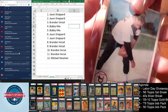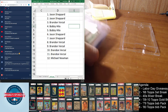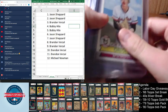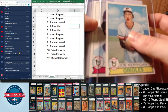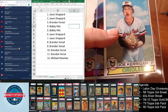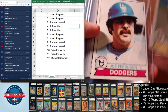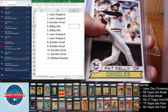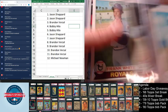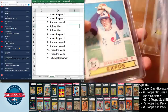Okay. So that wraps up the '79 Topps break. There you go, Michael. 3 Orioles. Everybody's got a different bar for success, right? Did hit a couple Hall of Famers, which is always cool. So you had the Fisk and the McCovey, which is always fun.